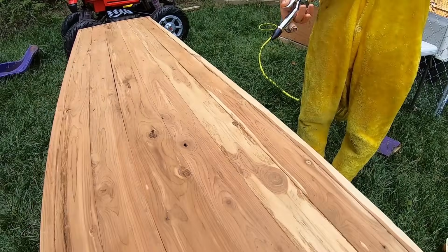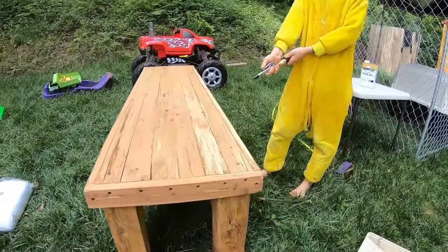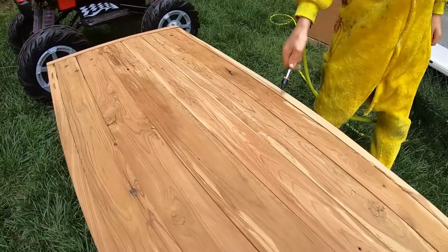Whoa. All right, Axel, let's see you blow the dust off the table. Blow it off real good. There you go. And get nice and close.